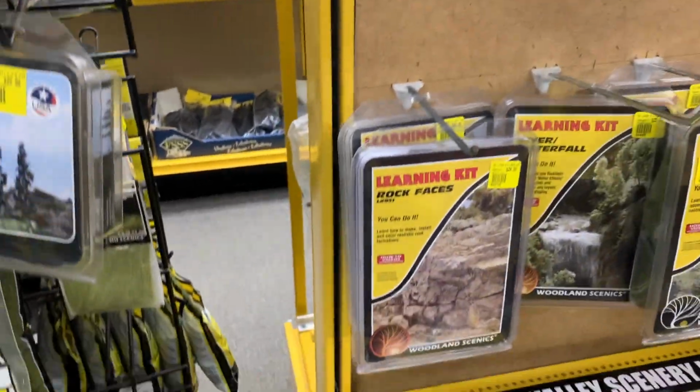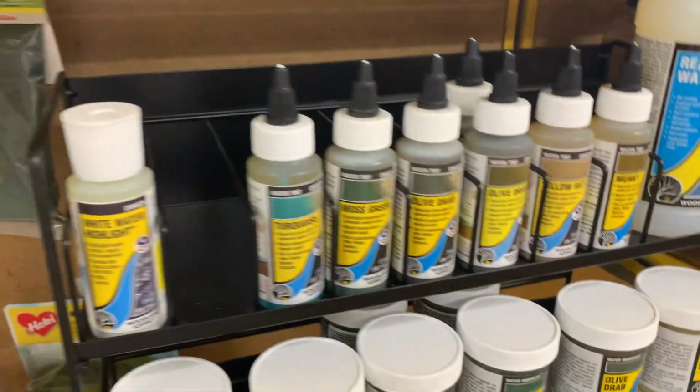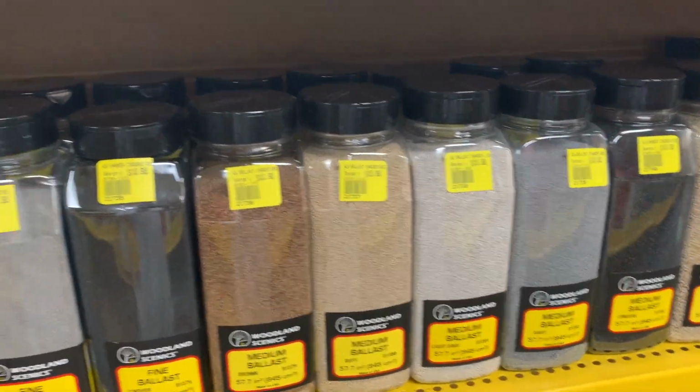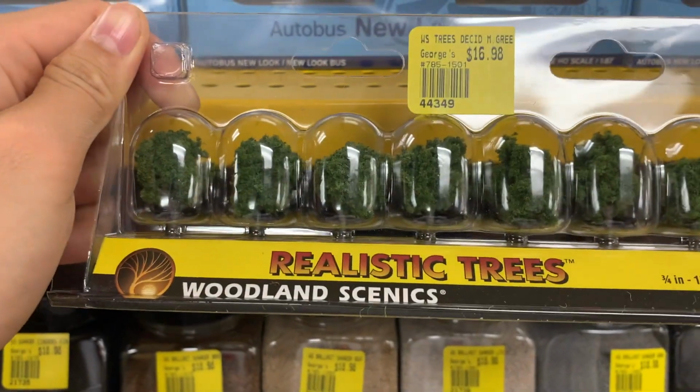Over here are some more tree kits, the Woodland Scenics Mountain Valley layout bundle thing. Up there are some more trees, those are pre-made. Over here we've got some water paint, and down here we've got a bunch of scenery grass, and up here a bunch of ballast. Also a bunch of cool buses, which look very sharp. And those are just the realistic trees that come pre-made.